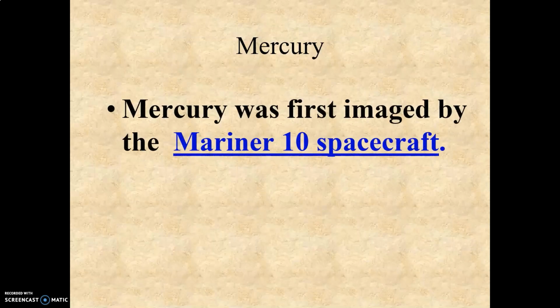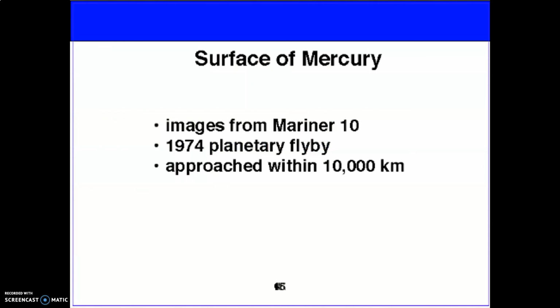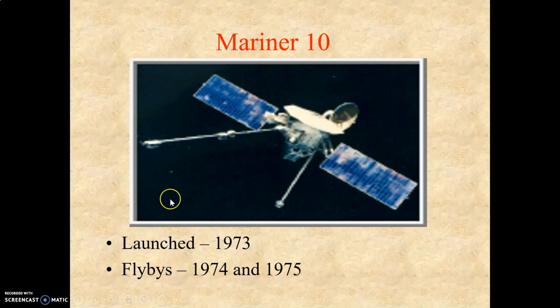So we need to know the names of the 2 spacecraft that NASA has sent to study Mercury. The first one was the Mariner 10. It did a flyby. It did 2 flybys actually. So 1974 and then also 1975. It was launched in 1973, and this is what it looked like. So not much to it. When it went by, it actually took pictures of the surface, but we did not get a complete scan of the planet because it rotates so slowly. We didn't have pictures of the entire surface of Mercury until we went back with the MESSENGER probe.